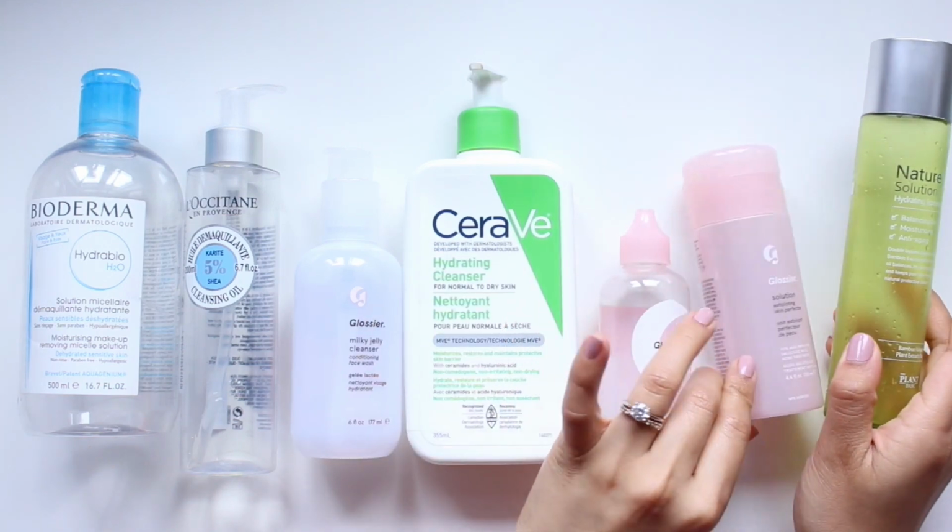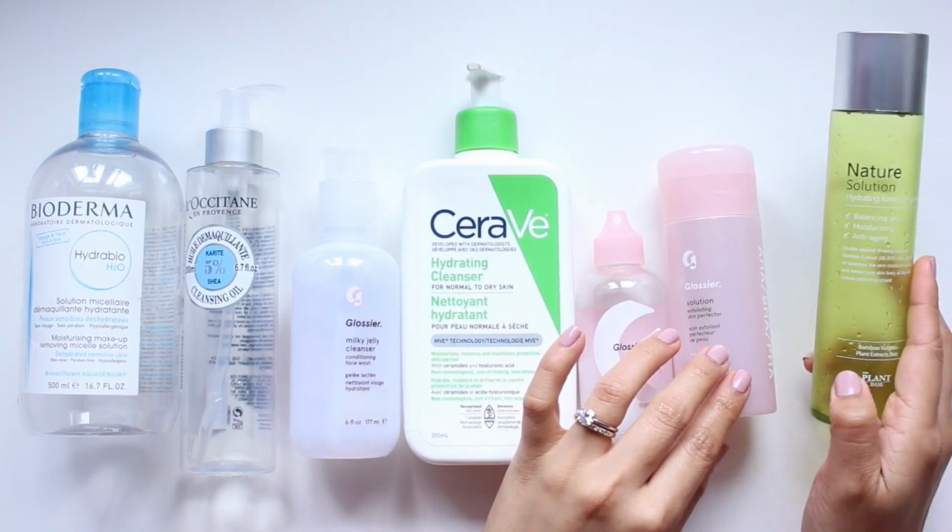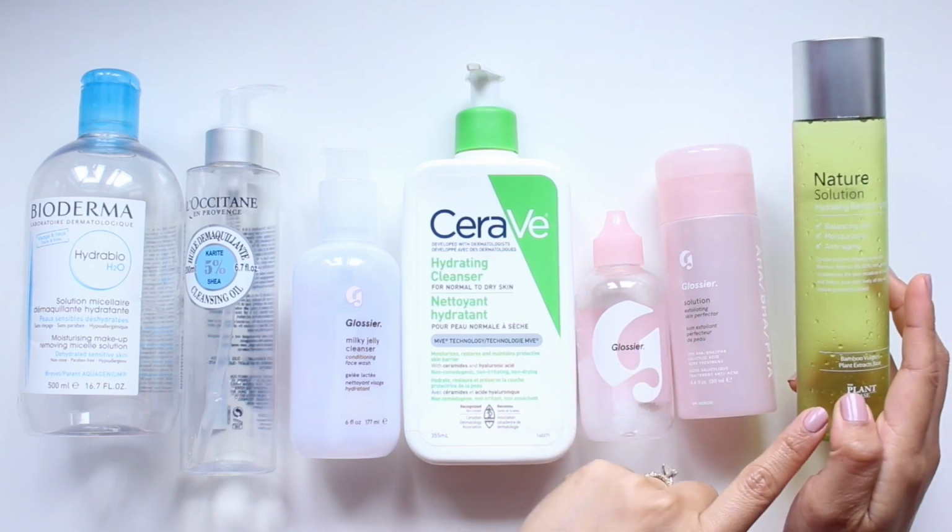And then the last two we have here are toners. So the Nature Solution toner, this one I really loved. I did repurchase this from YesStyle.